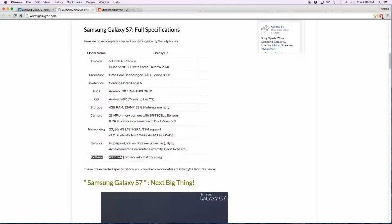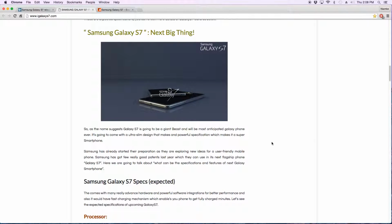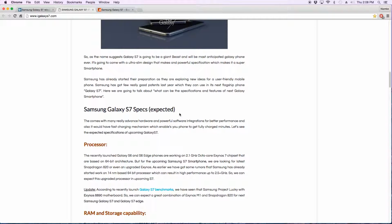However, the battery is supposed to be 4,000 milliamps. I'm not exactly sure how long that'll last. That's the thing I'm trying to understand with the processor and the battery. But a 4,000 milliamp hour battery, I believe that should last you maybe all day and a little bit more of the next day.